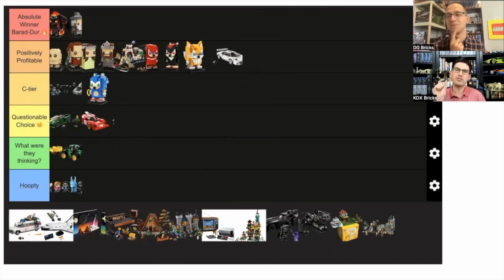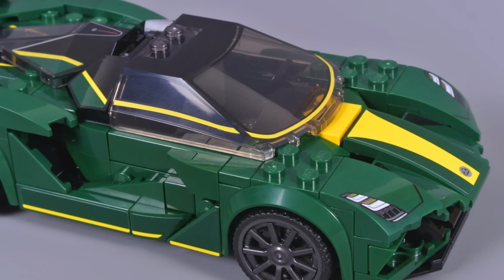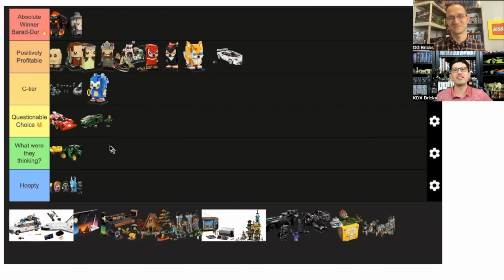Only one minor tweak. I think the Ferrari needs to go ahead of the Lotus, still in questionable choice, only because the printing on the Lotus windscreen is awful. It gets dinged for that, even though people will still collect it because it's a cool Speed Champions. But yeah, no, I think you're absolutely perfect on those rankings.